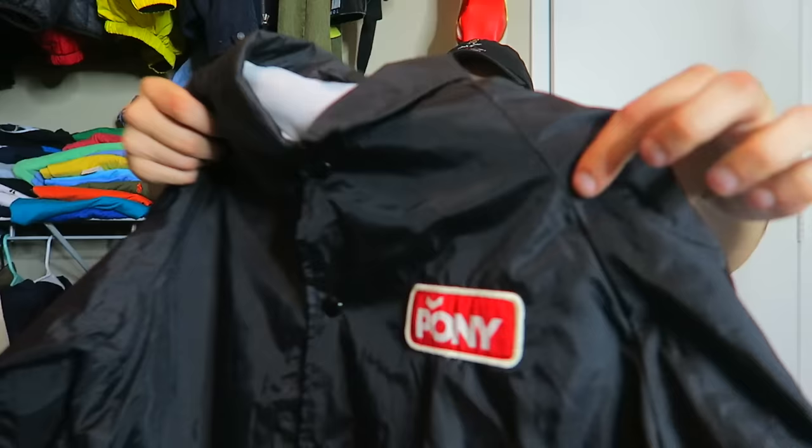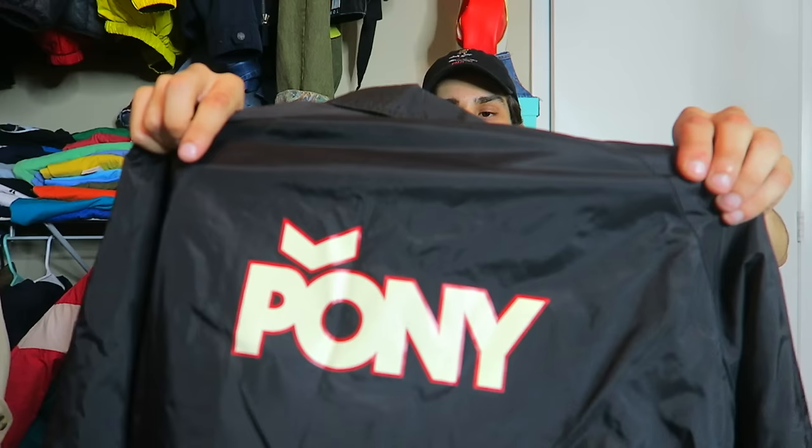But it's a coach jacket, which you guys know I love coach jackets, especially a black one. I personally don't have a black one yet, but it is a vintage Pony. You have the Pony patch right there on the left. And on the back, we have Pony. Such a disappointment this isn't a large. Next, getting into a couple bags that we found.